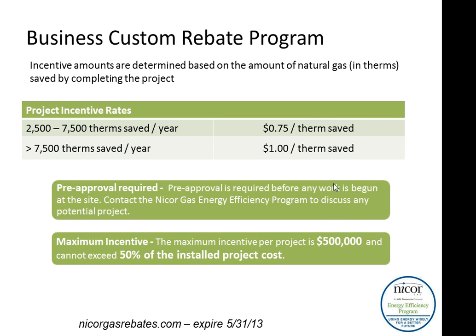But you can get quite a bit of money. The incentives for this, the maximums, have increased substantially. You can now get up to 50% of the project cost, up to $500,000. So some of these projects can get pretty big. So think of energy recovery ventilators, burner retrofits, some specialty thing at a farming agricultural place, whatever.